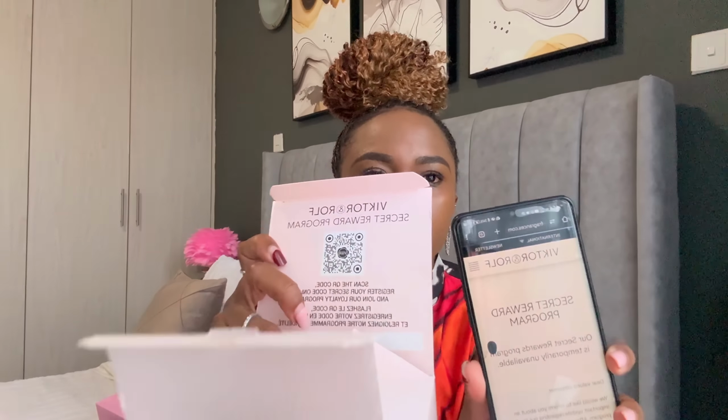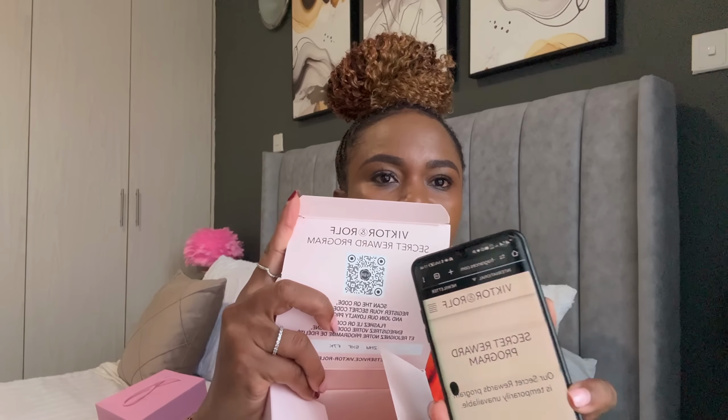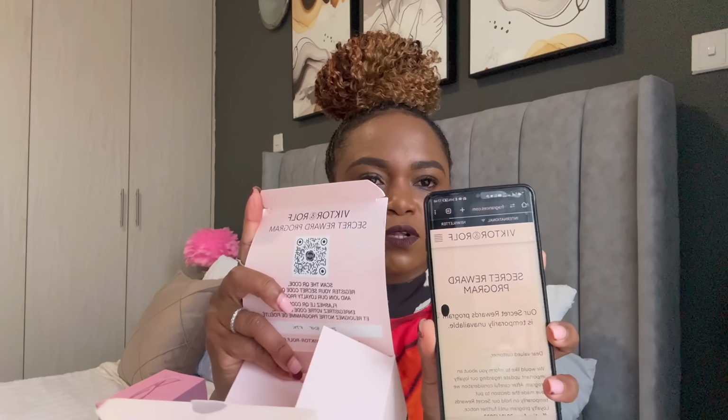Anyway, it's opening. So yes, as I was saying, if you're interested, you can check. You see, guys, it has taken me directly to the website of Viktor and Rolf, so you can be assured that they're legit. You can scan. I scan all of mine, just to make sure, because I would not want to spend all that money and then end up with a fake.